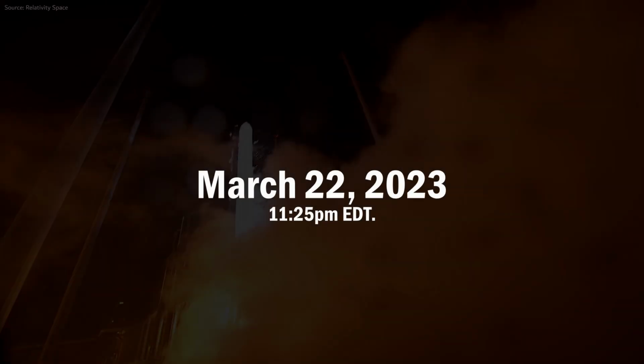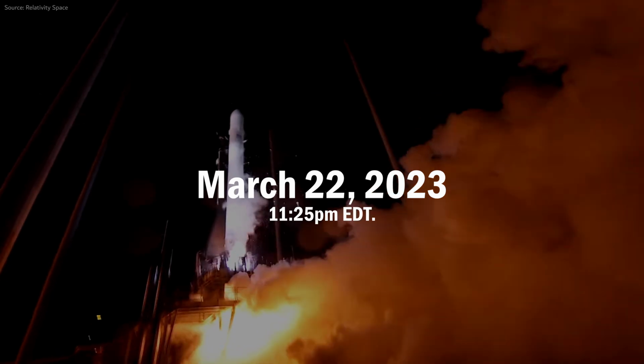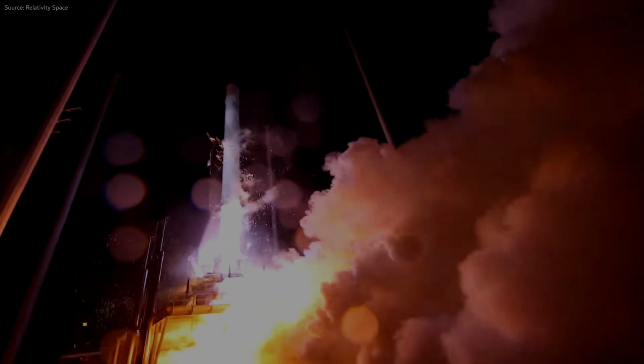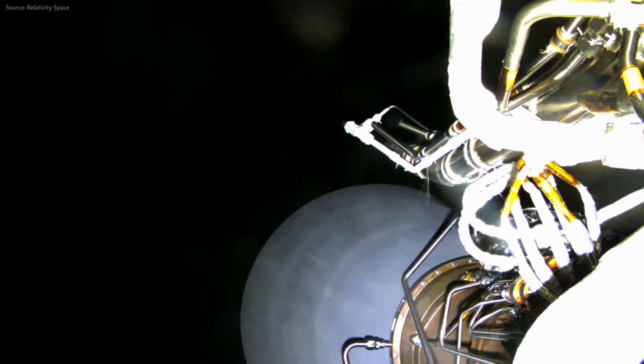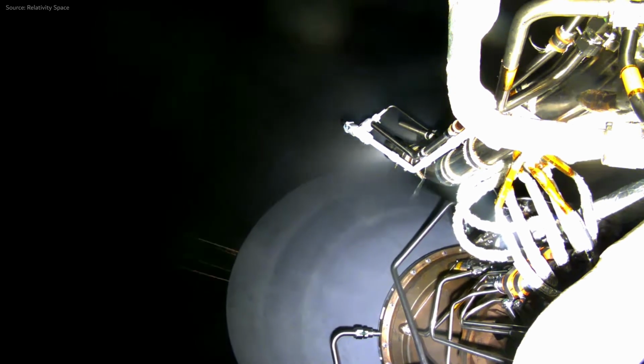On March 22nd, 2023, at 11:25 p.m. Eastern, Terran-1 lifted off from Space Launch Complex 16. Under the power of 9 Eon-1 engines, Terran-1 soared into the skies over Cape Canaveral for its first and final time. For the first flight of a rocket, the launch went pretty well, making it up a little past second stage ignition. But why did Relativity Space decide to retire Terran-1 after just one flight?